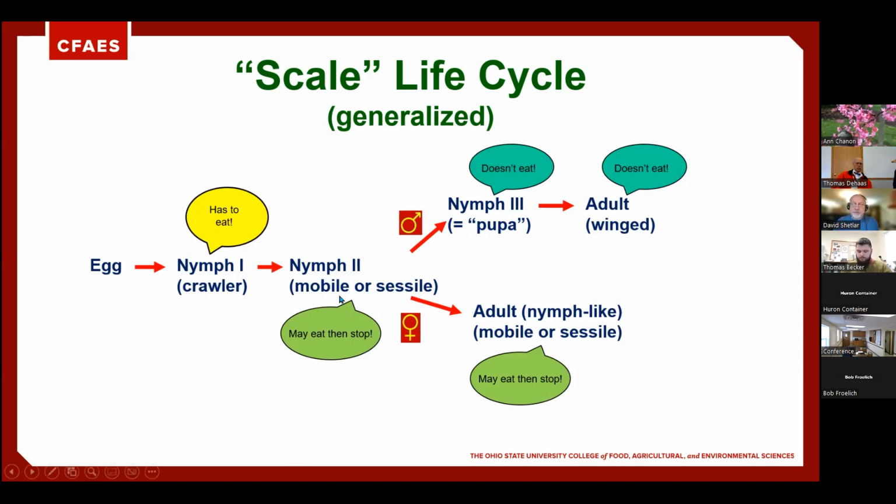Now, another problem that we have with scales, this occurs both in soft scales and armored scales, is that once this crawler has finished its development, it molts into the second nymphal instar, and that second nymphal instar might stop feeding during the season. And many of these, if they're second instar nymphs in the heat of the summer, when the plant is under vascular stress, the scales kind of shut down too. They go into what we call summer estivation. And the bottom line, if they're not feeding, and if they happen to be an armored scale that has a protective covering over them, my contact insecticides aren't going to do anything to them. On the other hand, if they're a soft scale, even if they've stopped feeding, if I can hit them with something, since they don't have a waxy covering like the armored scales, I might even be able to kill them in that second instar.